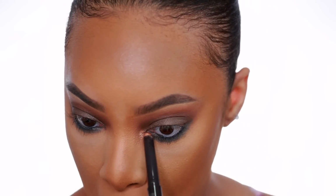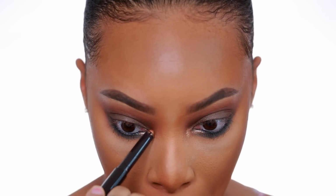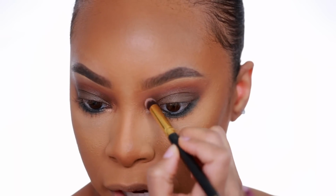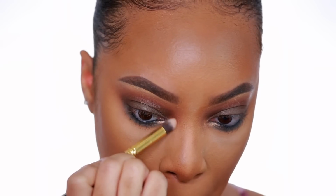Woo! Y'all see that? I'm telling you, if I could use these all the time, I would. I love them. And just blend this out a little bit so it's not so harsh. Yes, y'all, I'm so hyped.